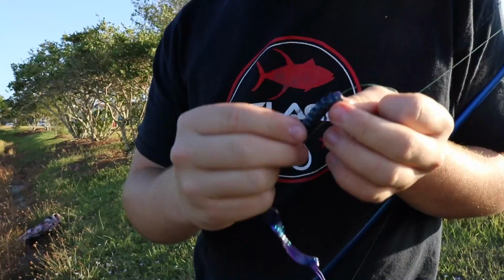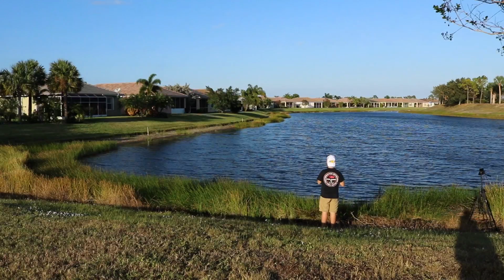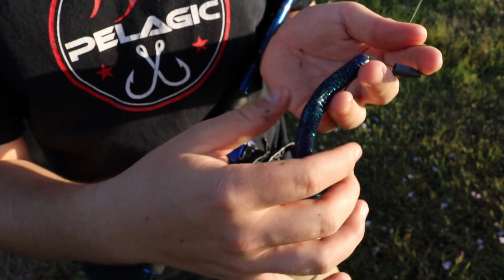I'm gonna get another worm. See, it's all torn back here. So, yep, I'll get back to you. All right, guys, so I switched up to a Texas rigged finesse worm, June bug color. I think it's 8 inch. I don't know, though. But, yeah, let's smack them.